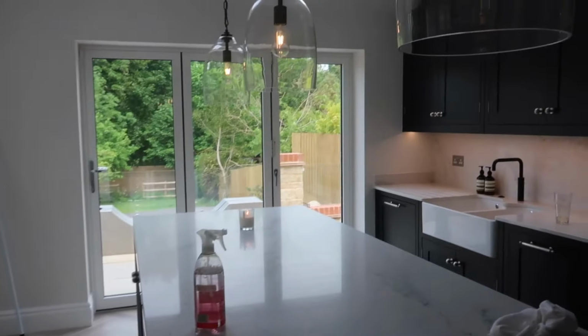So I moved into this house last July 2020. And since we moved here, we have literally done so many renovations. We have done this entire kitchen, which I'm in right now. Excuse the cloth. I'm about to do a little clear out for you guys.